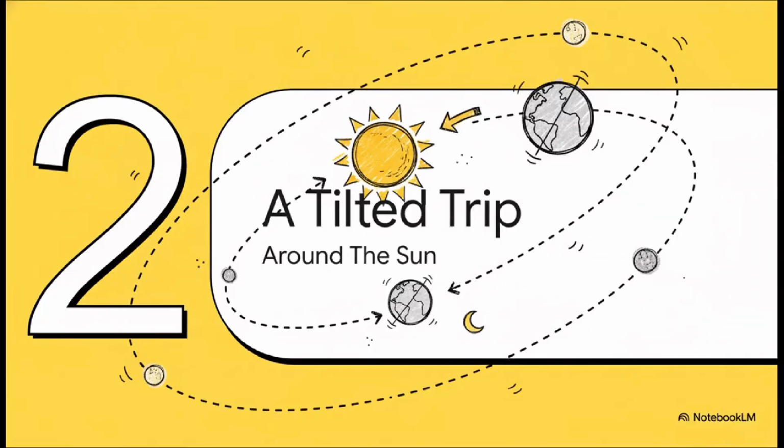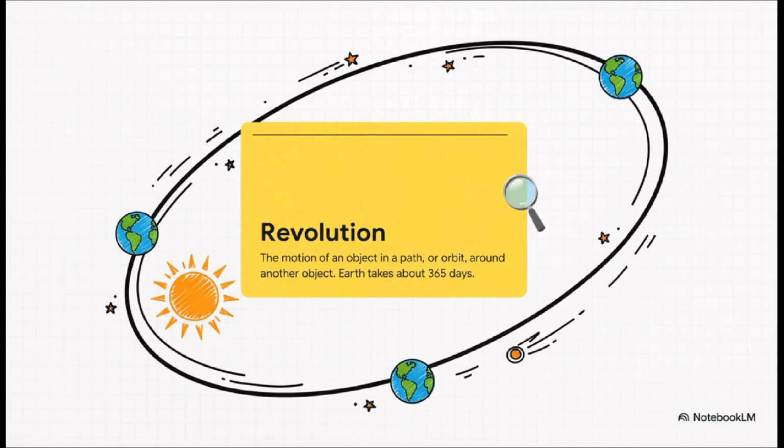Okay, so rotation explains why the sun seems to move across the sky each day. Puzzle solved, right? Well, not quite. That's only half the story. While our planet is doing its daily spin, it's also on a much, much longer journey through space. This second big movement is called revolution.